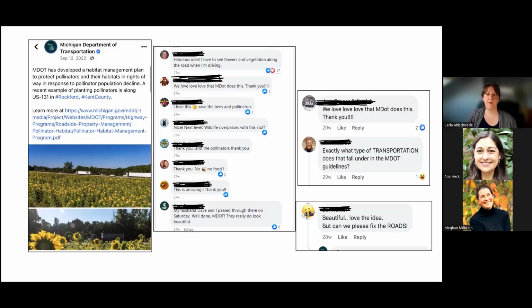These are some comments from our Facebook page that were posted when we added the sunflower plots north of Rockford. Like I mentioned before, the sunflower plots are really popular and really well known. We just get tons and tons of great feedback about these. People love them. There are a couple grumpy folks that say, why aren't you filling potholes? You should be doing that instead of planting flowers. Some people are grumpy. And like I mentioned before, as far as MDOT's budget goes, this is a very cheap thing to do, and it's incredibly beneficial.